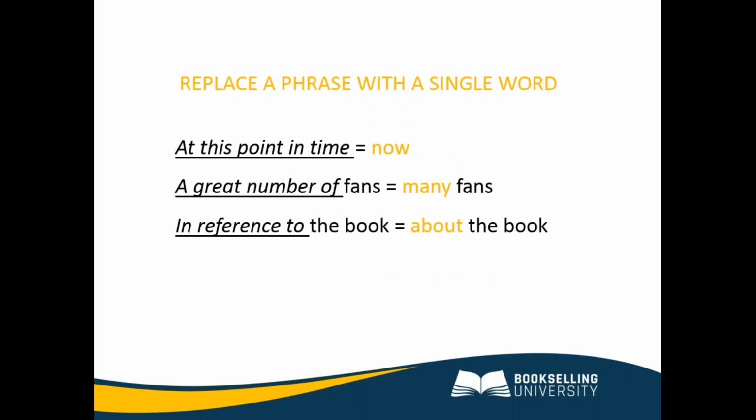How else can we whack wordiness? Well, look for opportunities to replace a phrase with a single word. For example, at this point in time becomes now. Five words become one. How cool is that? A great number of fans becomes many fans. Again, we've eliminated three words in that. In reference to the book, we can say about the book. So look for opportunities to shorten those phrases and make a one word substitution.